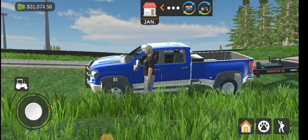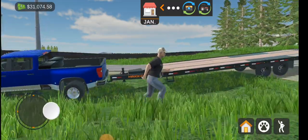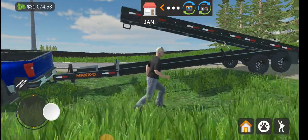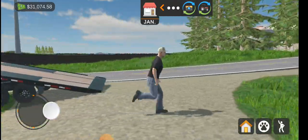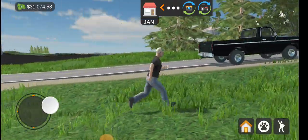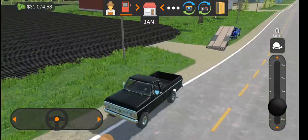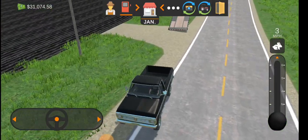Okay, now we're going to walk back to this. We're going to use the hydraulics to raise it on up. And now we're going to run over to the ute. Okay, we gotta do this as a YouTube short, though.